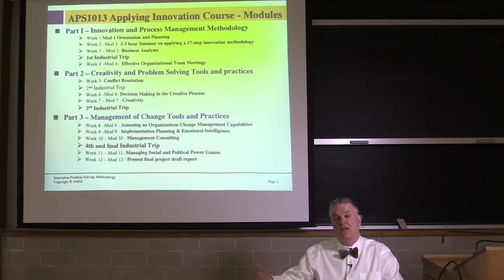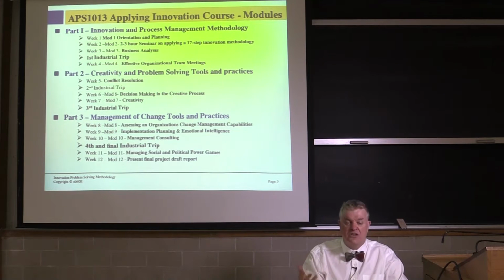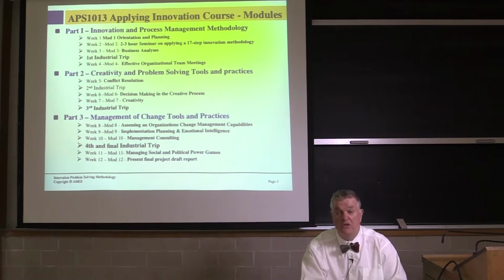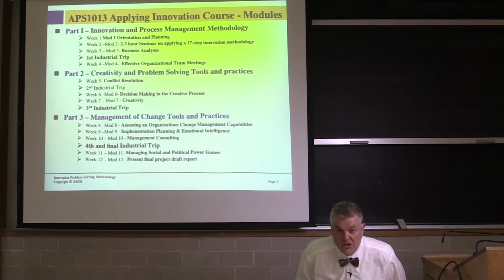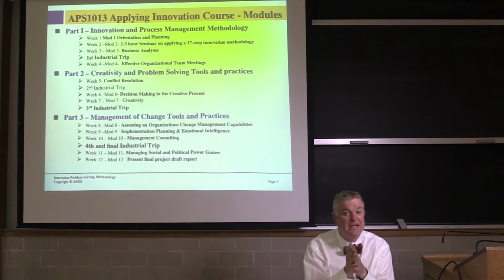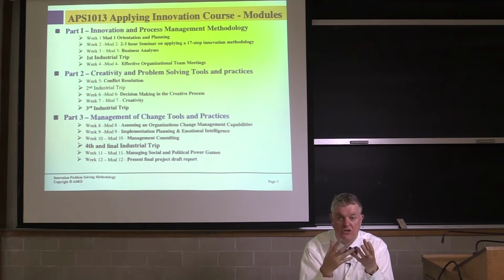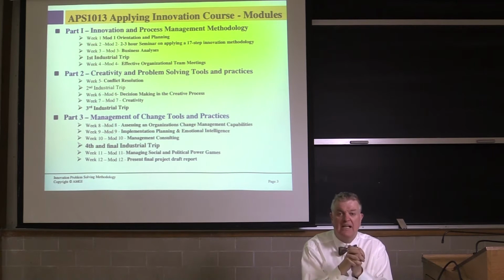Obviously, when you're working with the industrial partner, you could have misunderstandings about what they need and what you actually want to achieve out of the course. So there's always a teething period at the very beginning of this course of getting both the students and the industrial partner aligned.